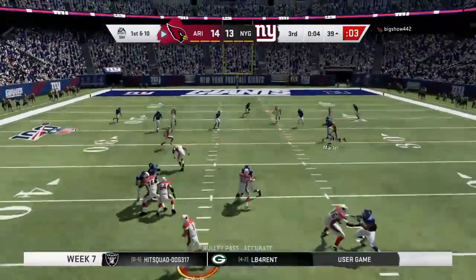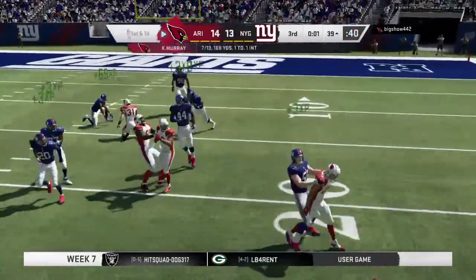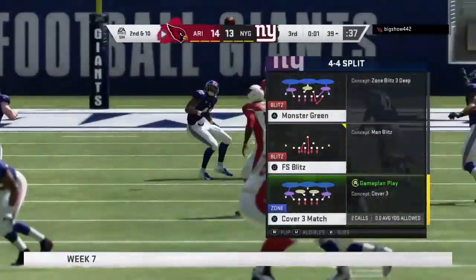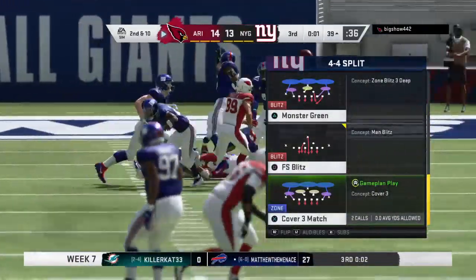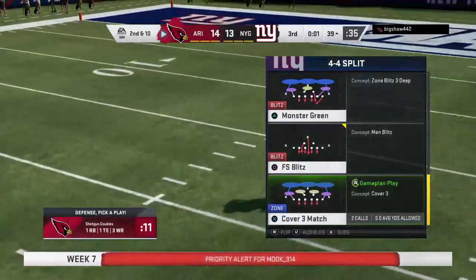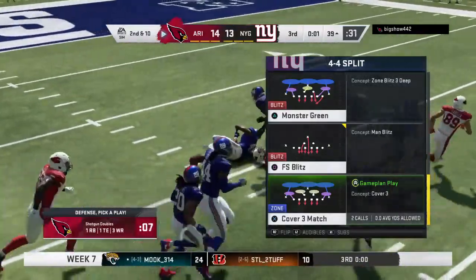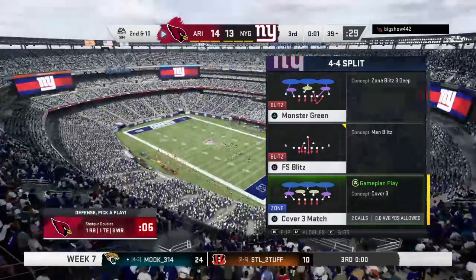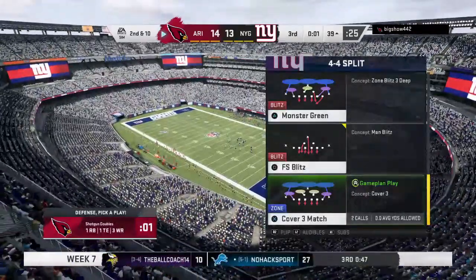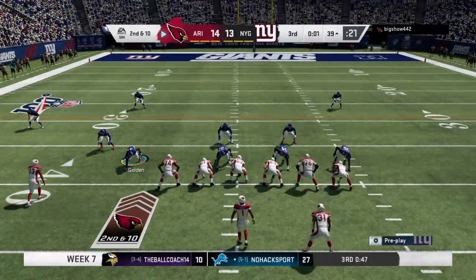Murray now on first down. And this will be incomplete. Physical play on the football there, and it's second down. Incomplete. It's second down and 10. And this should be the final play before the quarter ends.